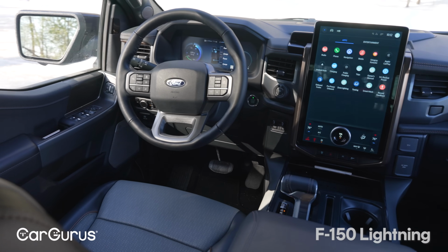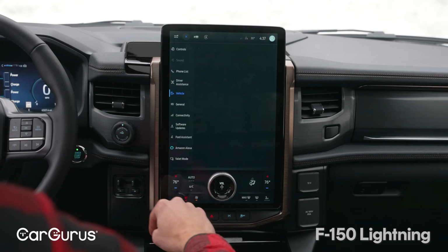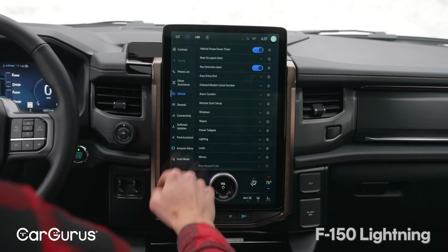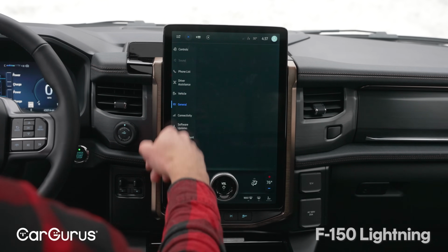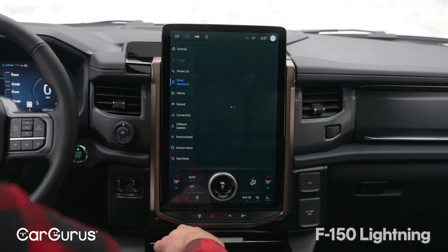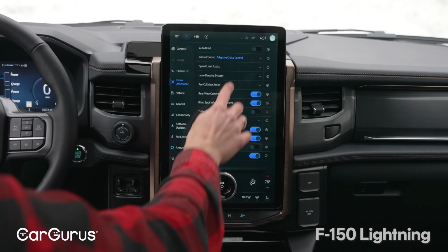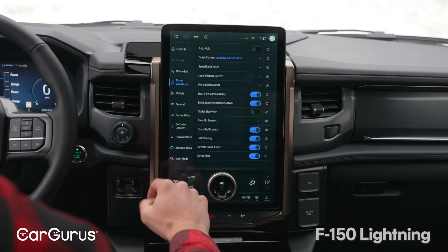Lariat and above trims have a 15.5-inch portrait screen. The base one has a 12-inch, still good, but this is definitely the one to have, although, as you can tell, it definitely is a bit laggy. Especially when you go into things like driver assistance. You shouldn't have to wait for any of these things to load, my goodness. But there's plenty of features here, just like in the Silverado EV.